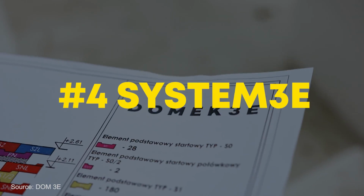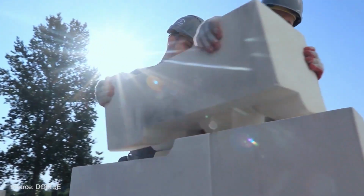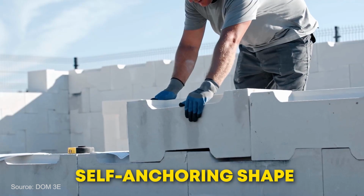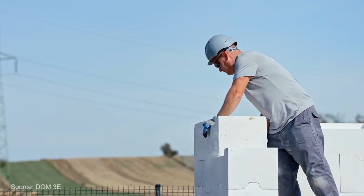The fourth innovative block is by System 3E, which was developed in Poland. Their building blocks are made of perlite, a natural material of volcanic origin. The blocks have a characteristic tapered and self-anchoring shape. They click together without the need for mortar, glue, or water.